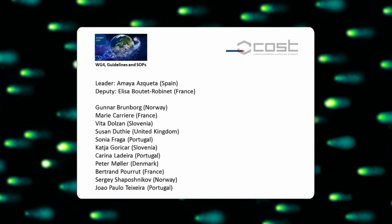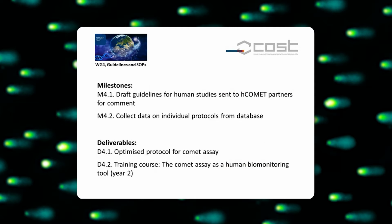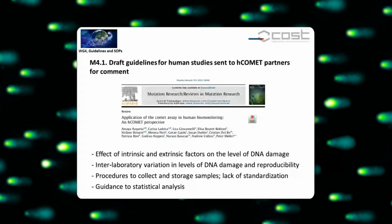Those are the people involved in Working Group 4, and as expected, we have collaborated very actively with the rest of the working groups. We had to achieve 2 milestones. The first one was draft guidelines for human studies sent to hCOMET partners for comments. And the second one, to collect data on individual protocols from the database. We also had 2 deliverables, an optimized protocol for the hCOMET assay, and a training course.